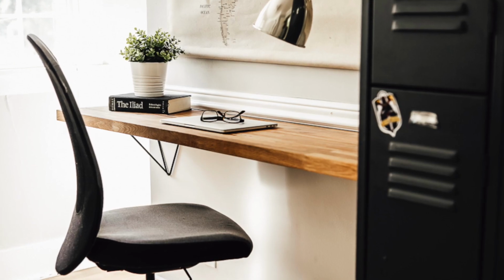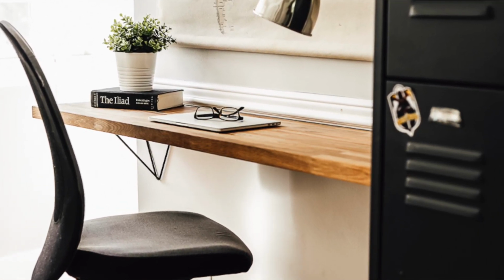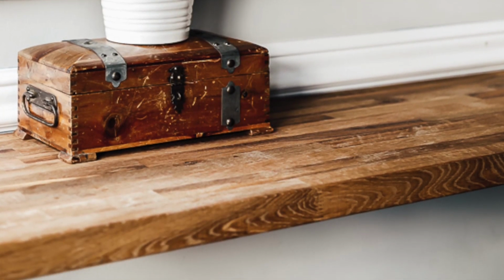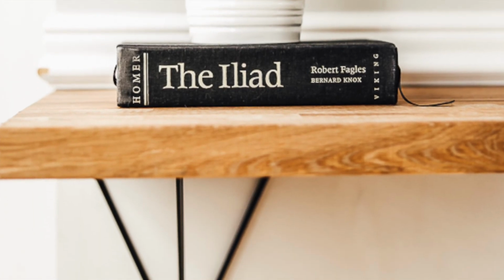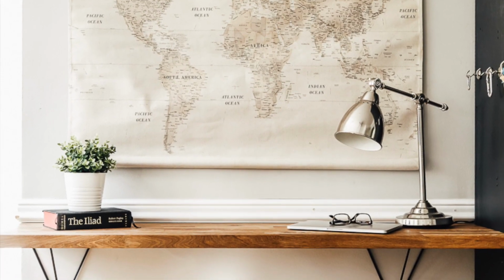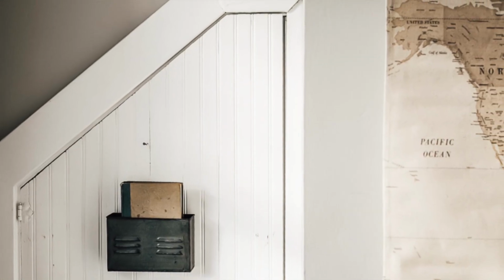Then for a desk, we went ahead and went with a bar desk, and I love bar desks because there's no legs involved, there's no shelves, drawers, whatever on the sides that are taking up floor space. This is basically just a huge shelf, and we have a video on that as well. I just got some butcher block from IKEA, and it was a really quick project, and we stuck it up on the wall with some really cool prism shaped brackets, kind of a modern feel. We found the lamp, the desk chair, and the little plant at IKEA, and then the wall map is Hobby Lobby.